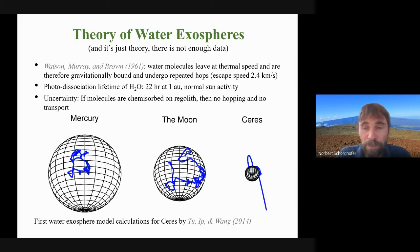I have noticed that the first model simulation of a water exosphere on Ceres, at least of this type of hopping molecules, was done by Tu et al. in Taiwan. There have been a number of others since, but Tu et al. really pioneered this work. These three globes show the actual output of model calculations. This is random hopping of one water molecule each on these globes. So this is about how often they hop before they escape, and that's the actual size of these hops compared to the size of the globe.